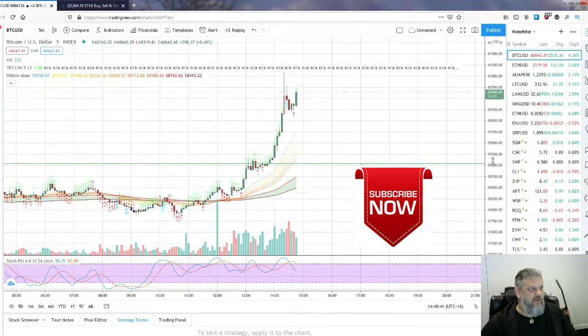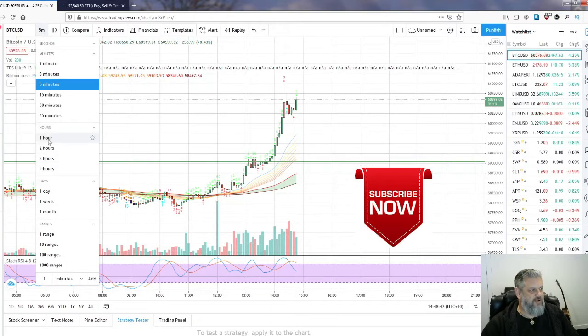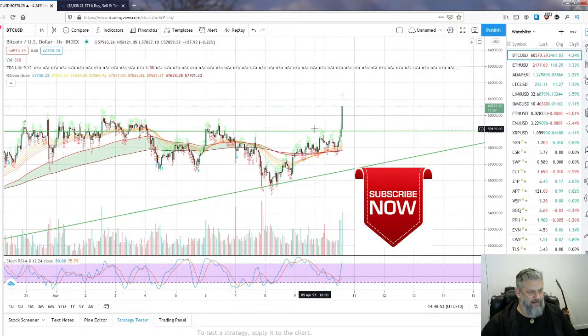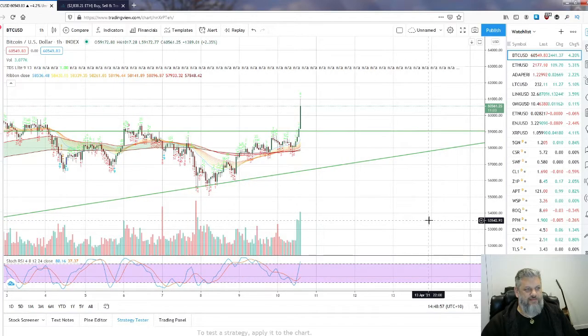Okay, so here we are on the Bitcoin chart. It looks like it's broken out of its range here, but I'm going to change to a better time frame. We'll go to the hour, and it has broken above the triangle. It's breaking out. But can this be sustained?